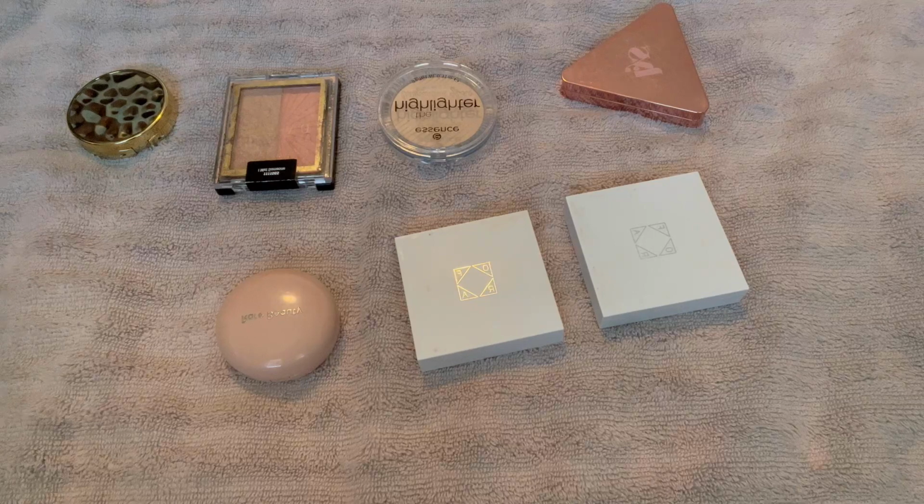So today we are doing my declutter series of my powders. I was going to do powders and creams together until I went through my collection and noticed I have a lot more than I assumed. So we're going to have to split up between powders and creams.